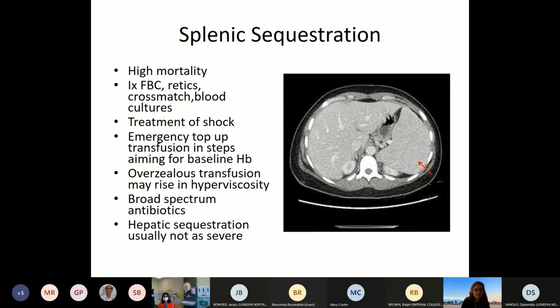You do a full blood count, cross-match, blood cultures, and treatment of shock. The key thing is you do emergency top-up transfusions in steps, aiming for the baseline hemoglobin. You don't want to overdo it and pile a whole load of blood in, because as the spleen shrinks, that all has to go somewhere, and that may cause hyperviscosity, and you may end up having to venesect the child. Broad spectrum antibiotics are also given.